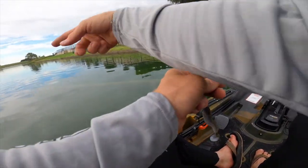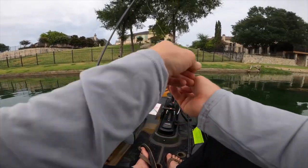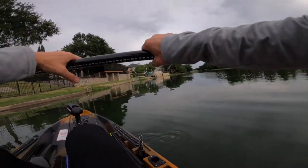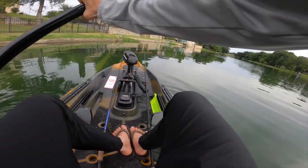Oh, wow, this isn't a tree, it's a pipe. Boy, am I smart. This is what I was casting towards over here, thinking it was a tree a minute ago. Oh, the motor's hitting it. Sweet. The safe bet is to paddle away from this before I turn the motor on.